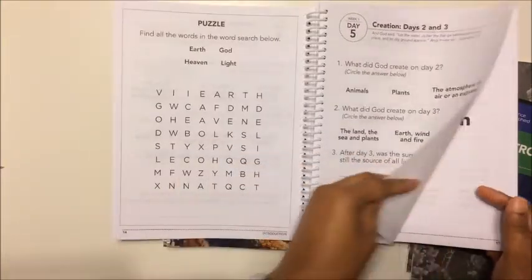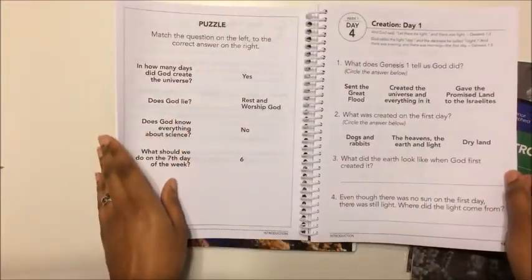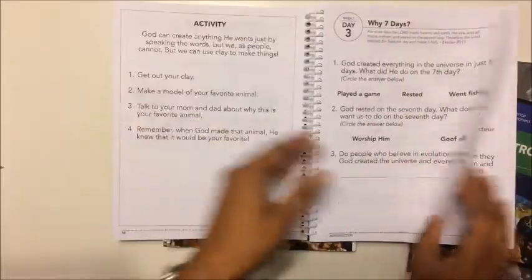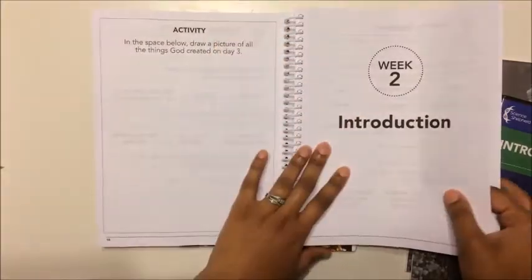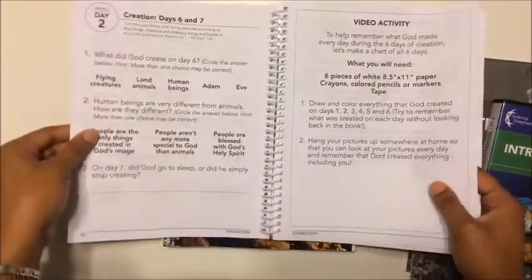So you have five lessons in a week, and then at some point there's an activity. Where is it? I remember seeing it. Let's see. Maybe it wasn't in the first lesson. I mean, the first week. I still really haven't flipped through these books that much yet, so I can't remember where everything is. I did look at the lessons on the DVD though.